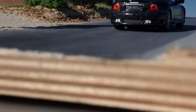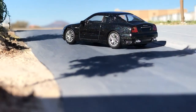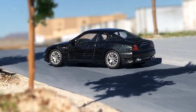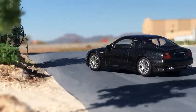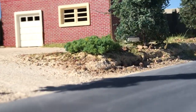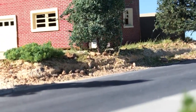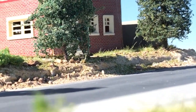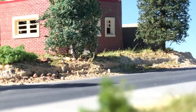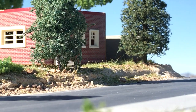I wonder if I could just trying to get the lighting, but I also want the background. Always a give and take in life. So, Maserati Grand Sport. This thing is pretty sweet, although I took it off the base to find that it has an issue, and I don't think it's going to be a fixable issue.